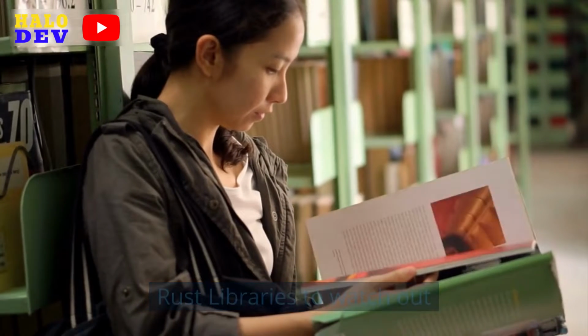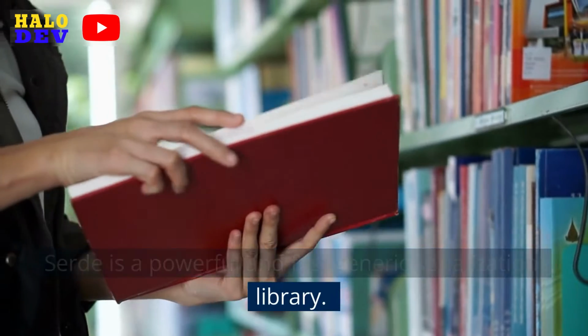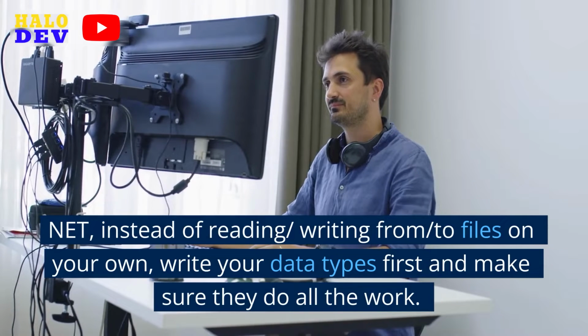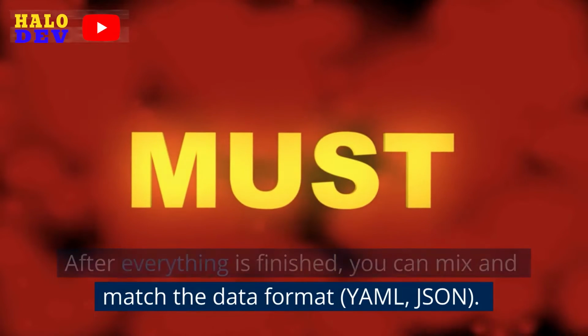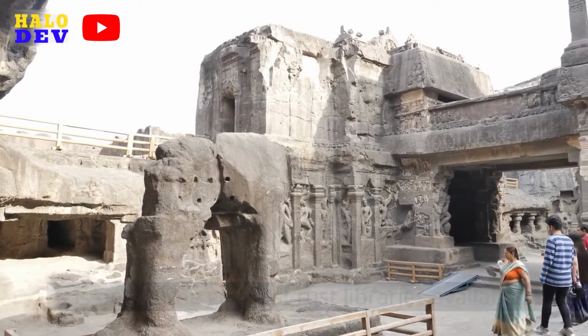Rust libraries to watch out for. Serde. Serde is a powerful and fast generic serialization library. In reality, when it comes to Java and .NET, instead of reading and writing from and to files on your own, write your data types first and make sure they do all the work. After everything is finished, you can mix and match the data format, YAML, JSON. It is one of the greatest Rust libraries available.